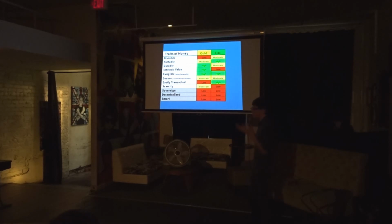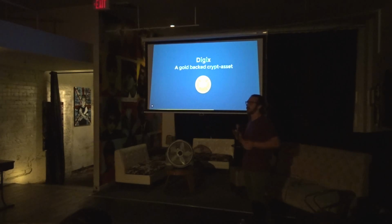Easily transactable, obviously the US dollar is the most highly transacted currency in the world. And of course scarcity, that's a big problem, is with the Federal Reserve. Not sure if anyone's familiar with that.